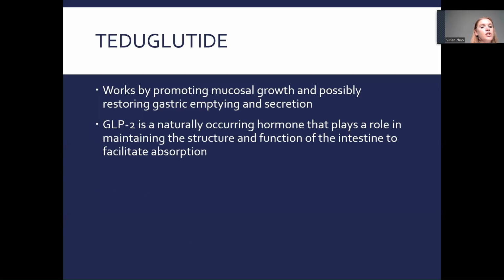Teduglutide is also something that's used in a lot of short bowel patients. This works by promoting mucosal growth and possibly restoring the gastric emptying and secretion. GLP-2 is a naturally occurring hormone that plays a role in maintaining the structure and function, and it also helps facilitate absorption. So you will see this given to adult and pediatric patients to try to help their absorption.